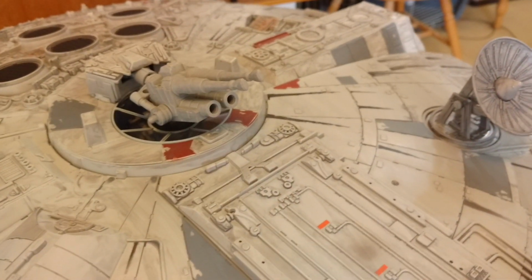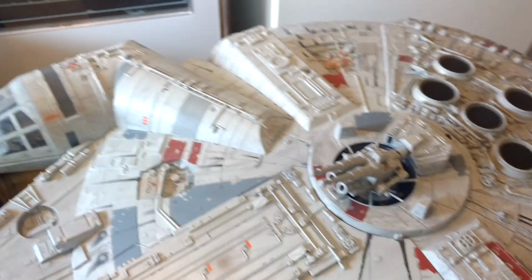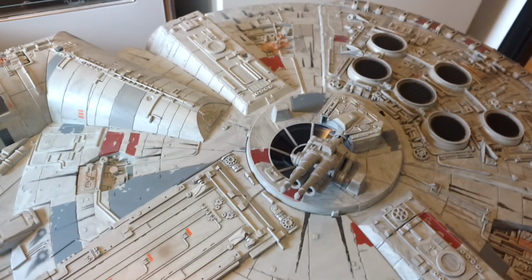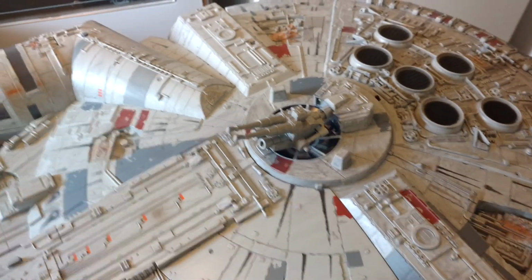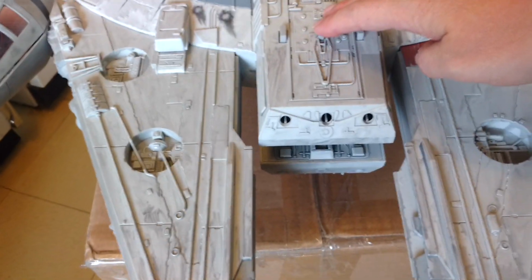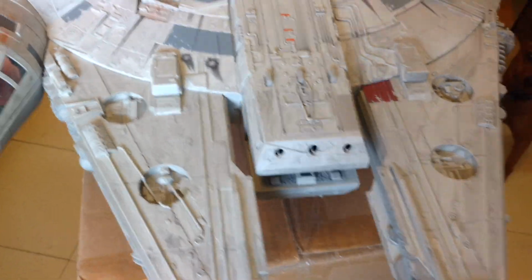You put the missiles in, which I did not put in because I don't want to lose any pieces, because you can do things like when you do that, it actually fires them. This thing is loud. It actually fires the missiles, right? So then when you do things like this, it fires the missiles. I don't want to lose any pieces.